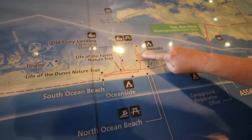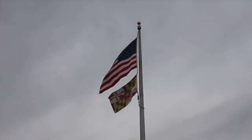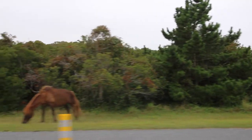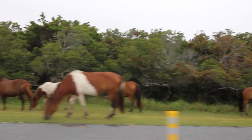So we're going to be camping right here. Made it to our campground. We're camping with the National Park Service at Assateague Island National Seashore, and this is actually one of two campgrounds on the island, which we didn't realize, but there's actually an Assateague Island State Park also that you could choose to camp at.